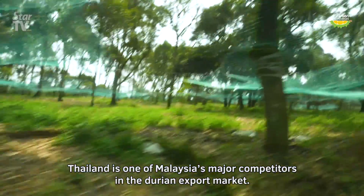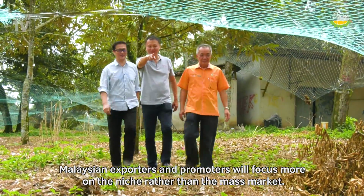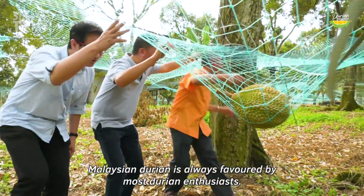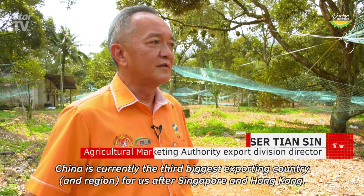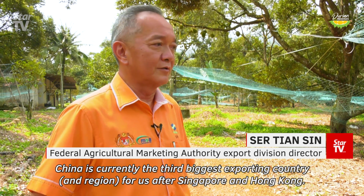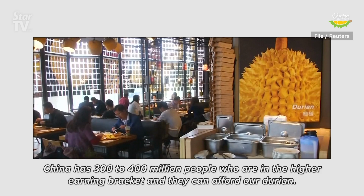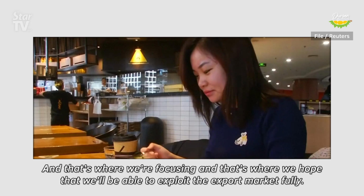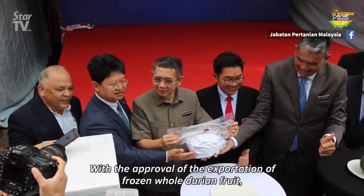Thailand is one of Malaysia's major competitors in the durian export market. Malaysian exporters and promoters will focus more on the niche rather than the mass market. Malaysian durian is always favoured by most durian enthusiasts. China is currently the third biggest exporting country for us after Singapore and Hong Kong, which has 300 to 400 million people in the higher earning bracket who can afford our durian. And that's where we are focusing, and that's where we hope that we'll be able to exploit the export market fully with the approval of the exportation of frozen whole fruit durian.